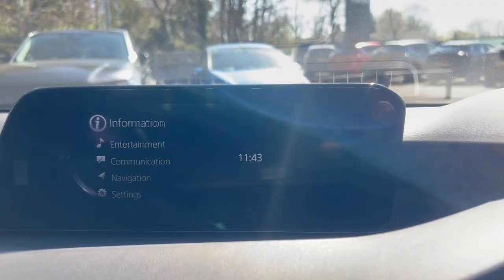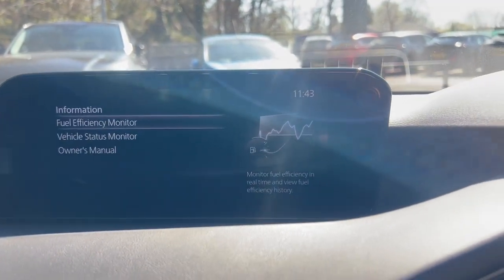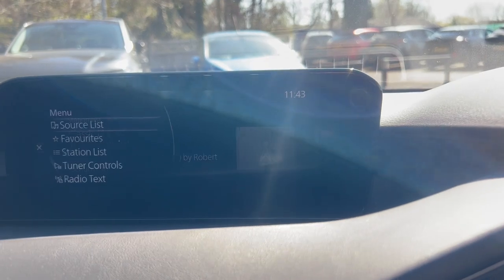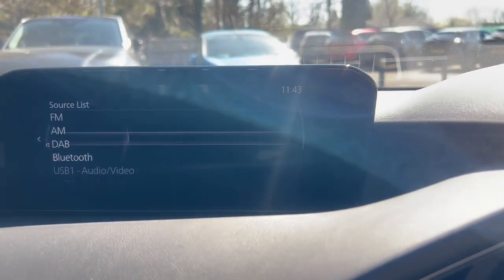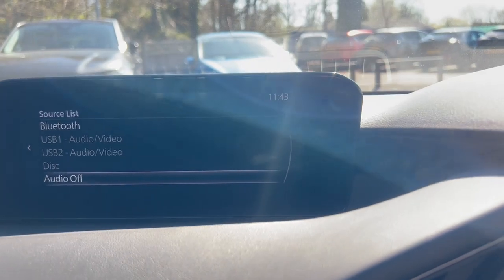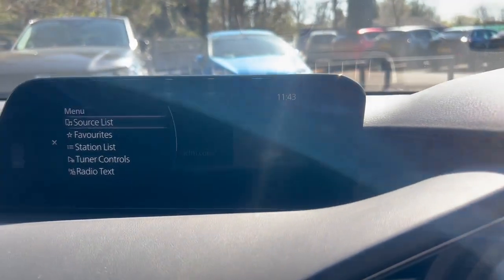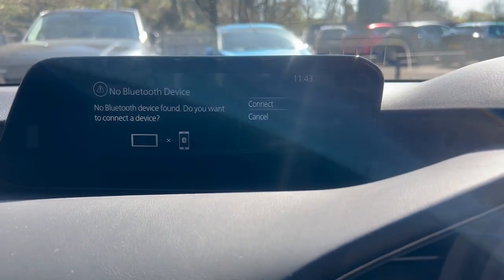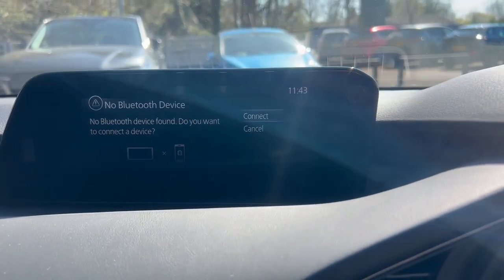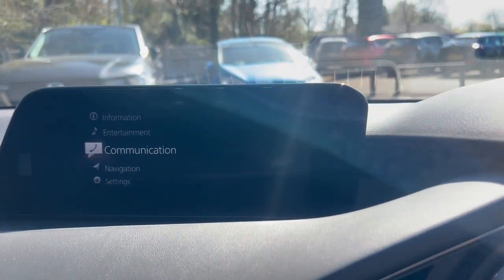Now moving on to the infotainment system. So this is your home screen. Information is if you want to look at how the vehicle is performing in a bit more detail. Entertainment is for all your audio purposes. So you've got your FM, AM, DAB, Bluetooth. Obviously, if you have a USB device plugged in or a disc in, or a CD in, then it will allow you to select those as well. Communication. So not only can you connect your phone via the Bluetooth for your audio, but obviously you can do it to make and receive phone calls all hands-free.